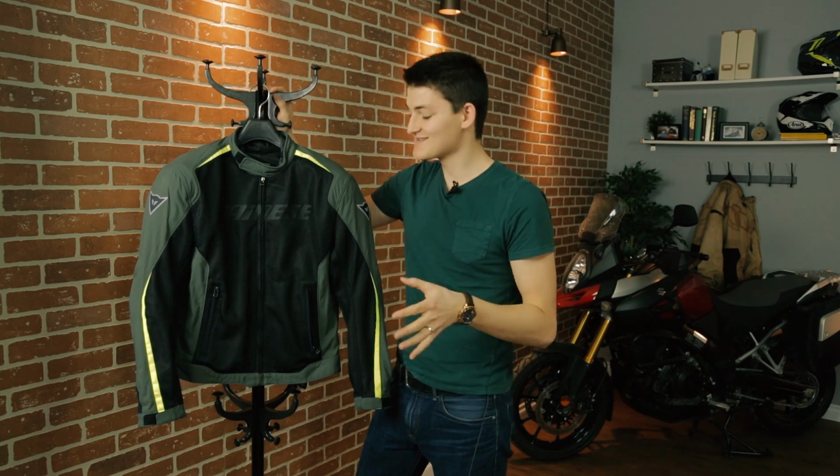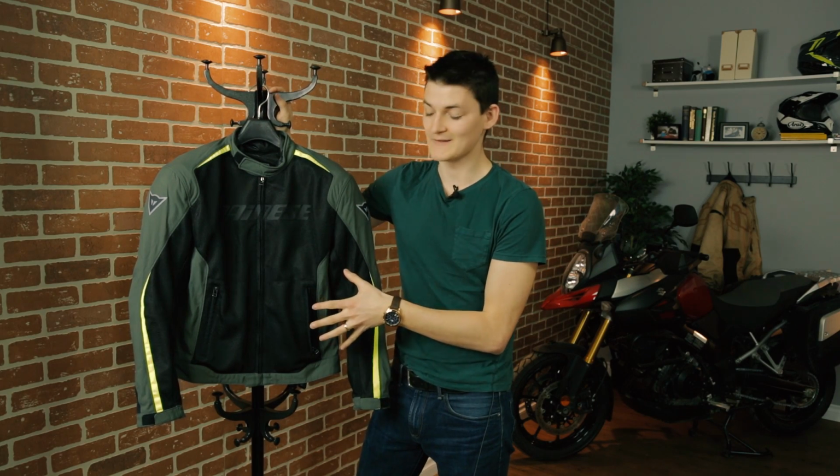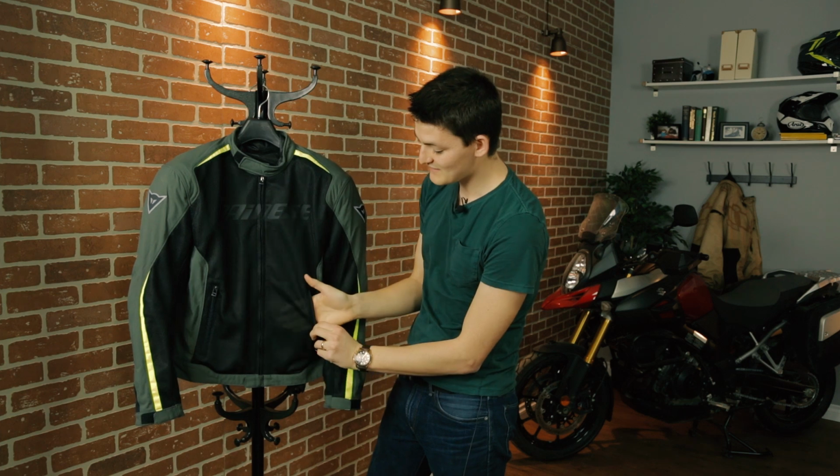My only annoyance is that the Hydra Flux doesn't have a waterproof pocket. I mean, these pouches here are well above the liner, so whatever you put in them better be amphibious.